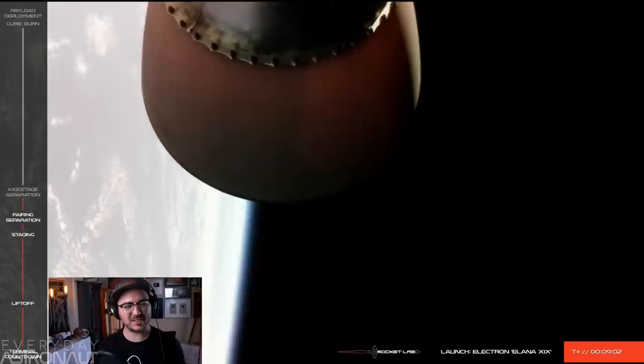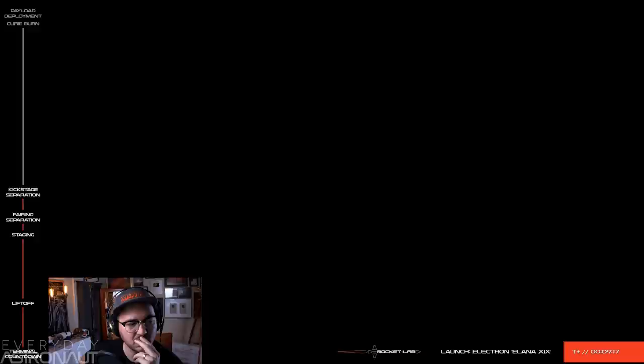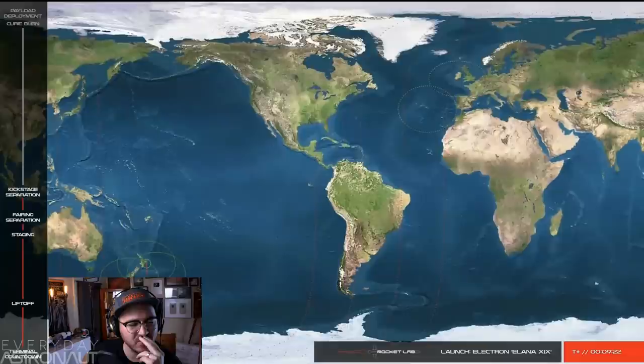Transfer orbit appears nominal. Staging. So now just that kick stage separation. We might not have a ground tracking station there, so don't panic yet. That call confirms stage 2 engine shutdown and kick stage separation.